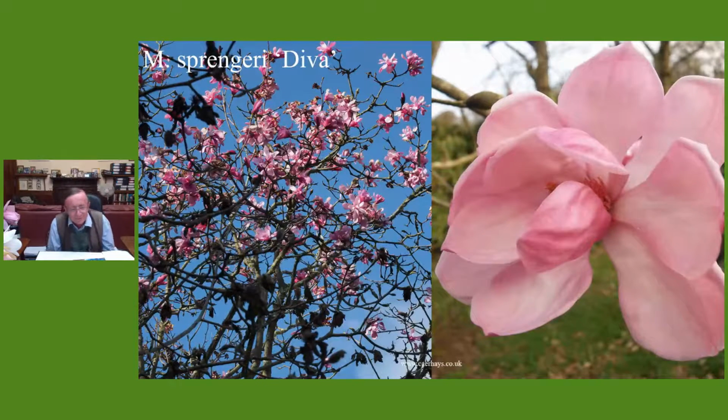Magnolia sprengeri we now know is a really diverse species in the wild, and can be pink, it can be white, and it can come in quite a few shades of color. But it grows in the forests of Sichuan at quite a low level for a magnolia, between 3,000 and 5,000 feet. It was named in honor of a German nurseryman who lived in Italy called Carl Sprenger, and it was introduced by E.H. Wilson in 1913.